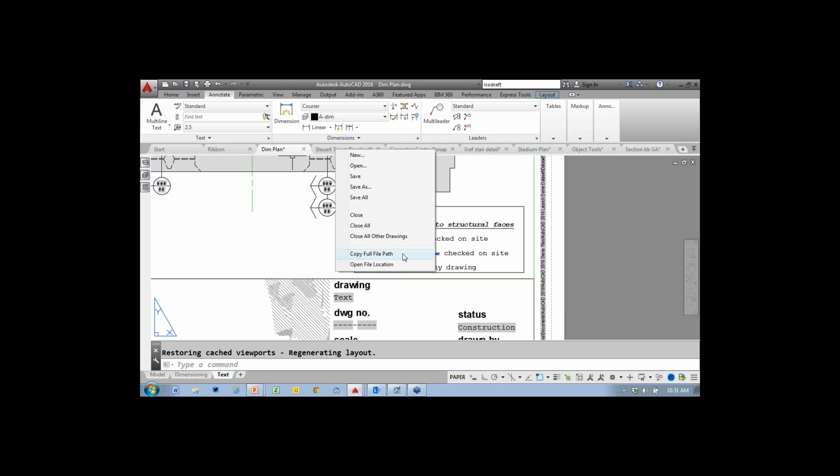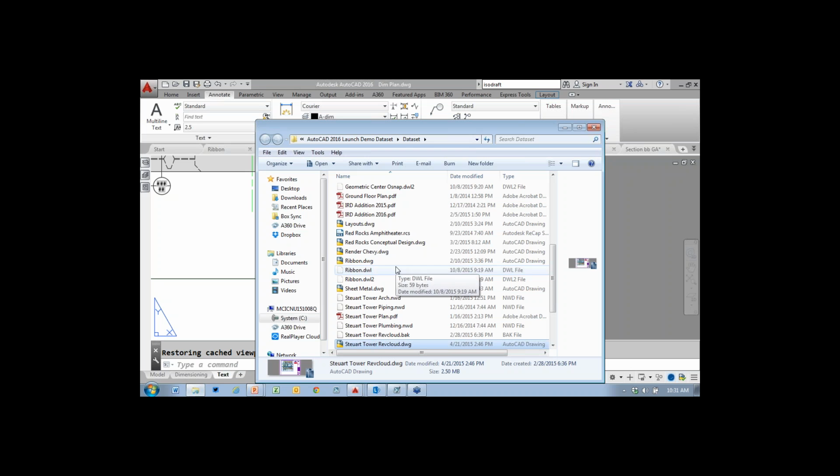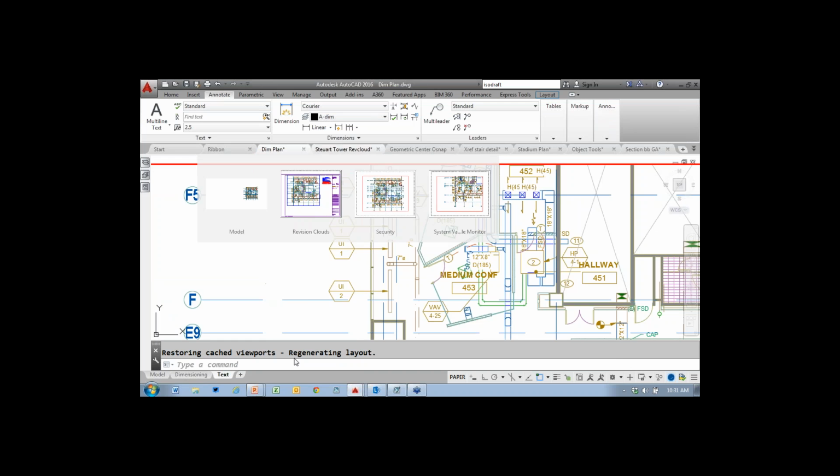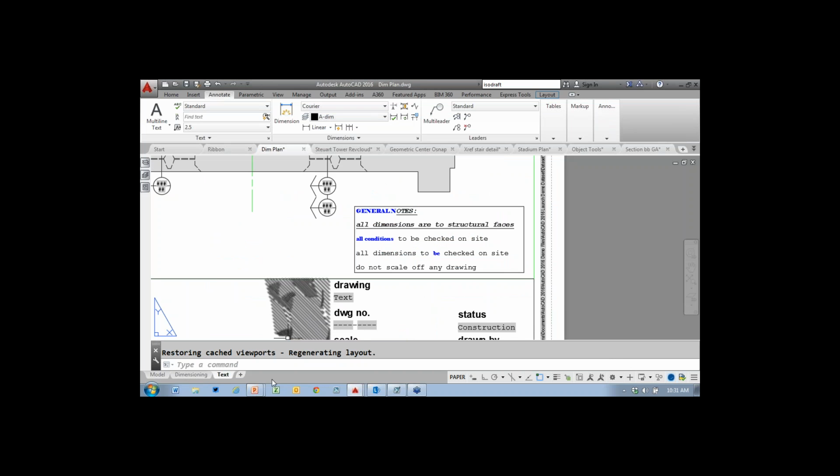Copy full file path. Well, why would you want to do that? Maybe you want to send an email to somebody and you want to make it easy for them to go directly to this drawing file. You could copy the path and then paste it into the email, right? And then this last one, open file location, well, I just like that because I'm very disorganized. And I don't always remember what path or where I got the drawing file that I happen to be in. So you could do a save as, that's what we've learned to do over the years, or you could just do a right click and take a look by opening that particular directory. So there's some tips for file tabs.